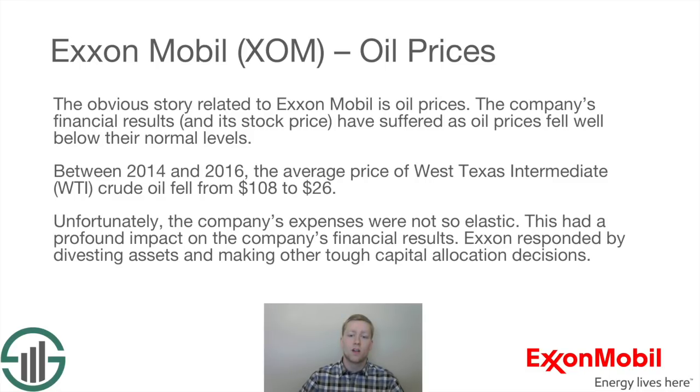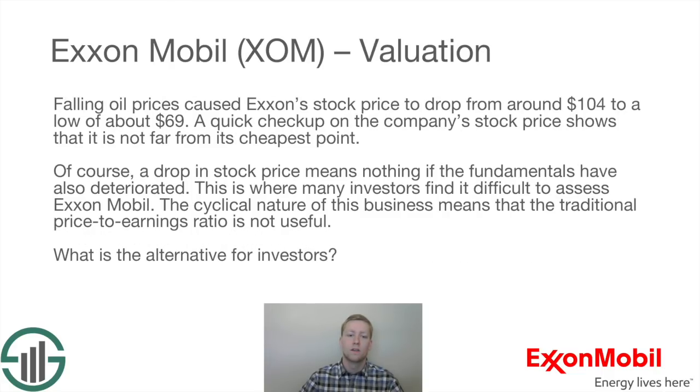The company's financial results and its stock price have suffered as oil prices fell well below the normal levels starting back in 2014. Between 2014 and 2016, the average price of West Texas Intermediate crude oil fell from $108 to $26. Unfortunately, Exxon's expenses were not so elastic. This had a profound impact on the company's financial performance, and Exxon was forced to sell assets and make other tough capital allocation decisions.